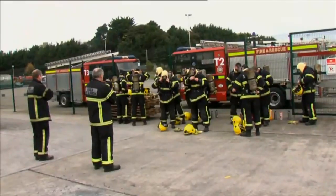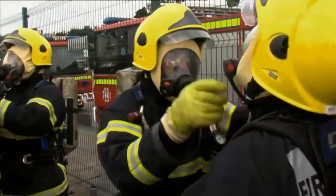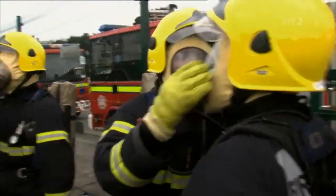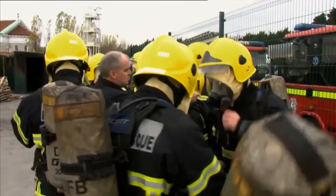Confined space is somewhere where they're not able to stand up. It's to get the student used to moving in darkness and in conditions where there's quite a lot of noise. And I suppose the fear factor for the student is they've never been in something like that. So this is a big step for them, as is every step along the way.